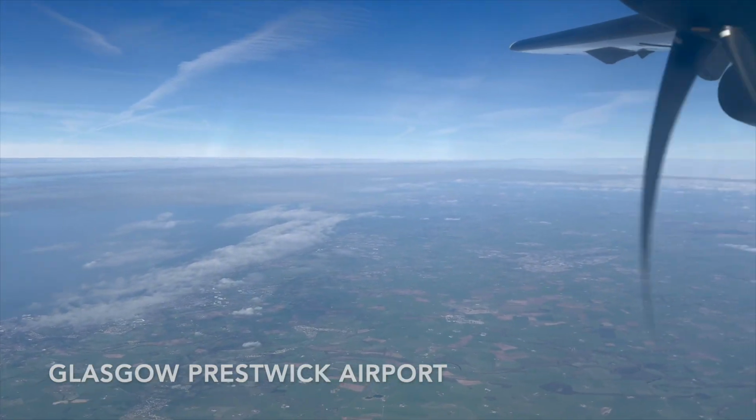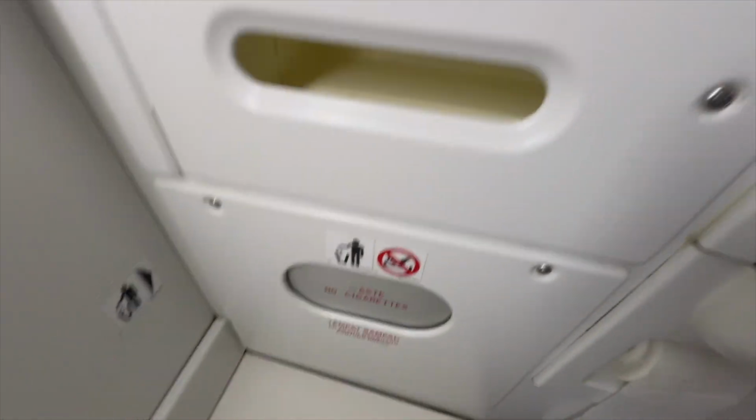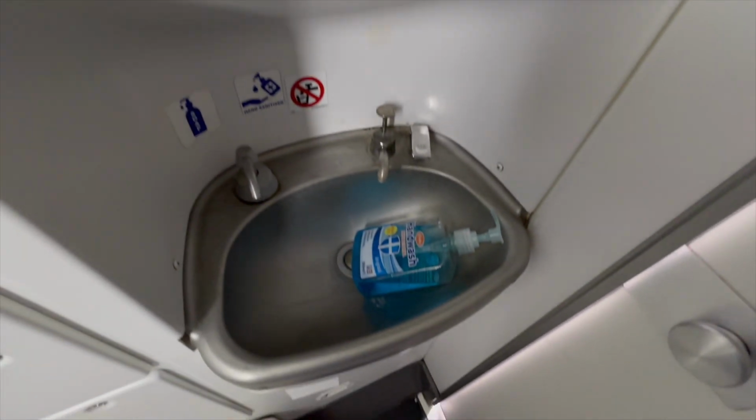There is only one bathroom on board, being located at the rear. Inside is everything you would typically expect for this aircraft type, including hand soap, but not a baby changing station.